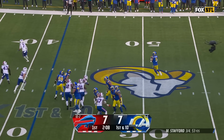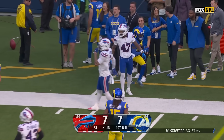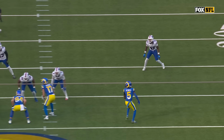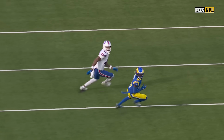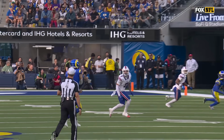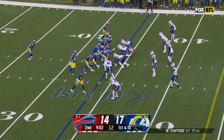Fake. Stafford fires. It is 2-2 Atwell, who's got his first catch of the game and another first down. I love this route. Watch 2-2 Atwell. This is called a squirrel route. An out and up and then a comeback. That defensive back has to guard an out cut, then an out and up, and then an out and up comeback. There's three.